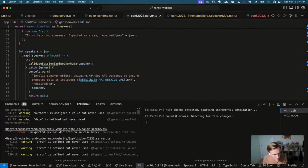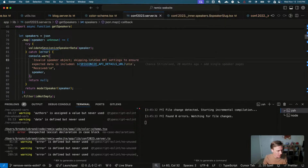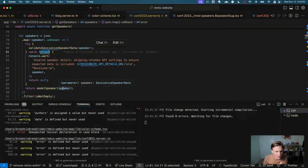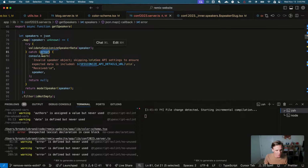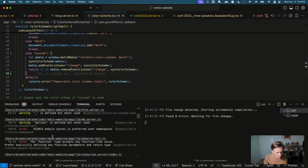Why am I getting this? Error is defined but never used. Why am I not getting it here? Restart ESLint server. This is so annoying. Okay, there it is. Catch error. So we're not even doing anything with the catch, but you still need an error. Whatever. All right, that one doesn't matter. That one's good. We already fixed that. Okay, I'm not going to worry about it.